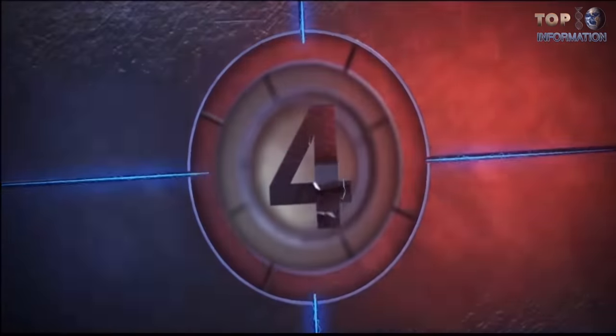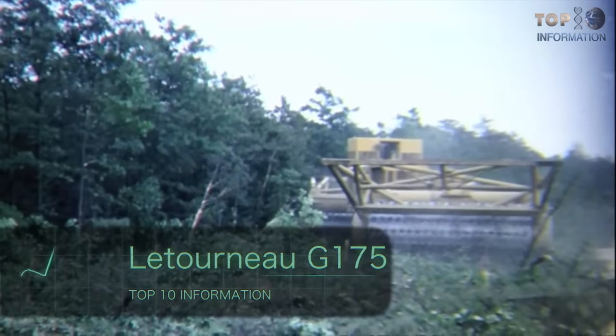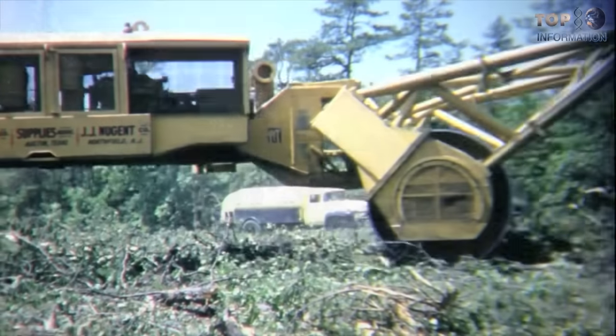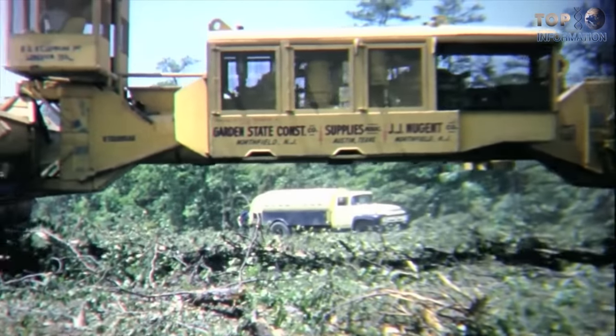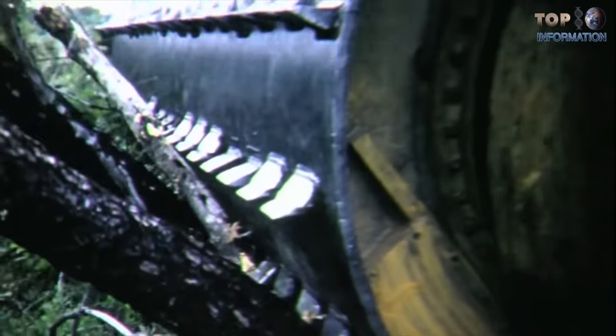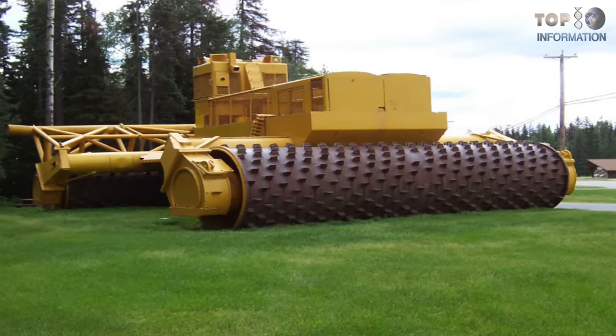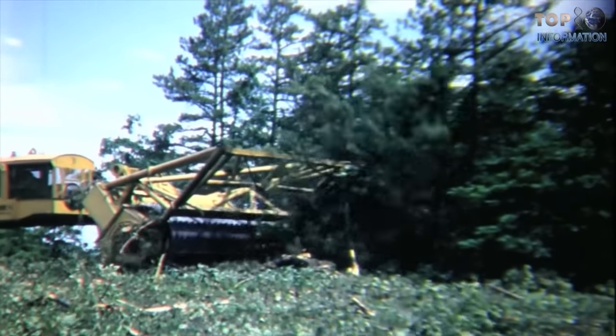Number 4. Letourneau G175. The G175 tree crusher was built by Letourneau back in the 1960s. This monstrous machine was specially designed for clearing vast areas of woodland during military operations. It's also the only self-powered machine of its kind. It's electrically powered and very similar in concept to a steamroller.